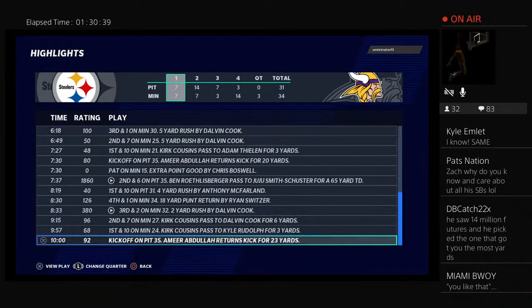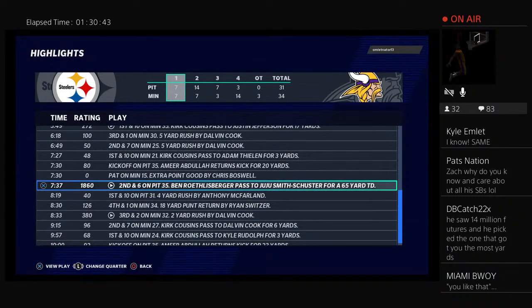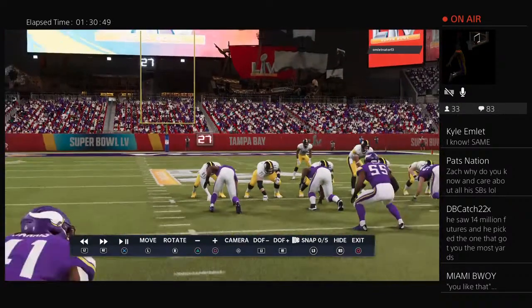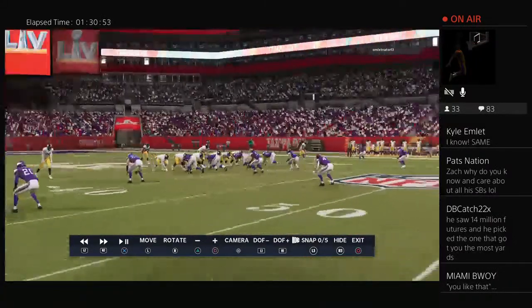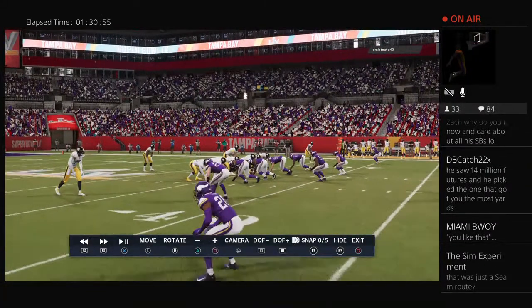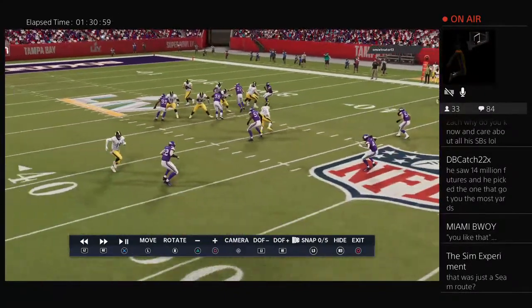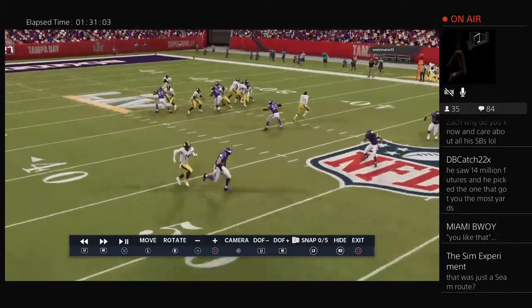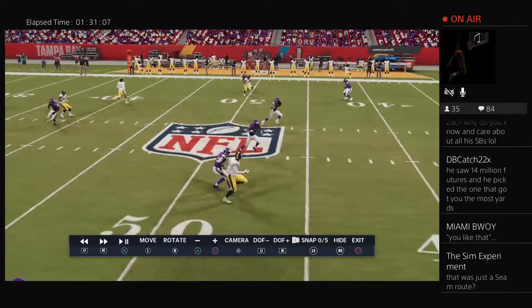Things like this, I'm not expecting an overhaul as far as next-gen Madden is concerned for this year, but I want to see stuff like this. The false steps taken out of the game on next-gen. That's my biggest thing I want to see. I'm not going to expect an overhaul year one. That was just a simple seam route, looks like. But these kind of false movement animations, those have to be fixed on a next-gen engine.